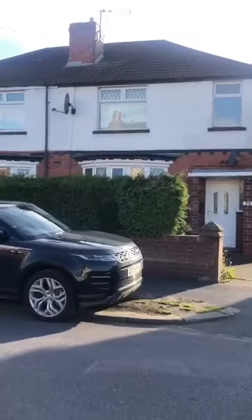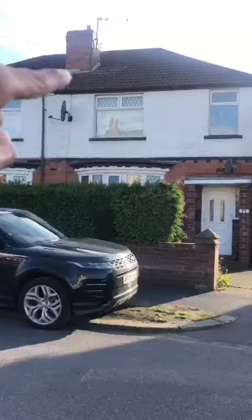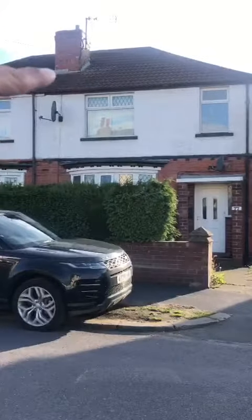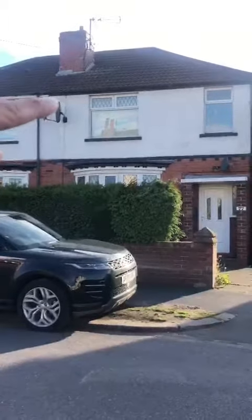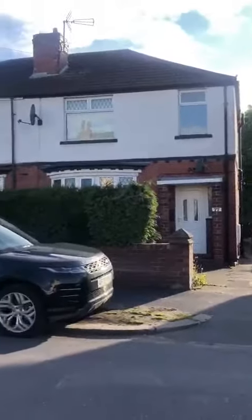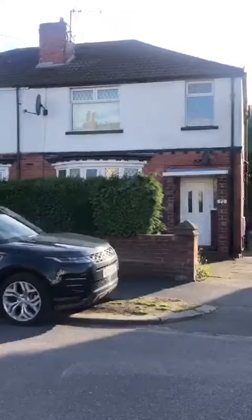The next thing we look at is that chimney over here. Make sure the pointing on that is good. Make sure these lead flashings, which are these grey bits underneath at the bottom of the chimney, are all in good condition. And then look at this gutter line as well, and to the side as well, to make sure that the gutter is also in good condition.